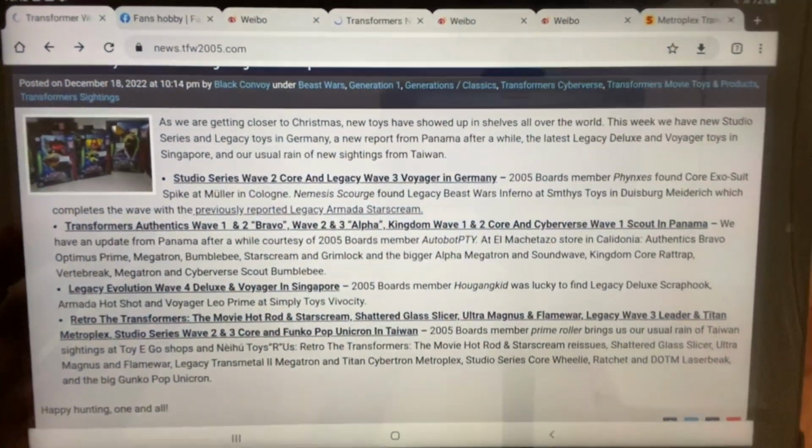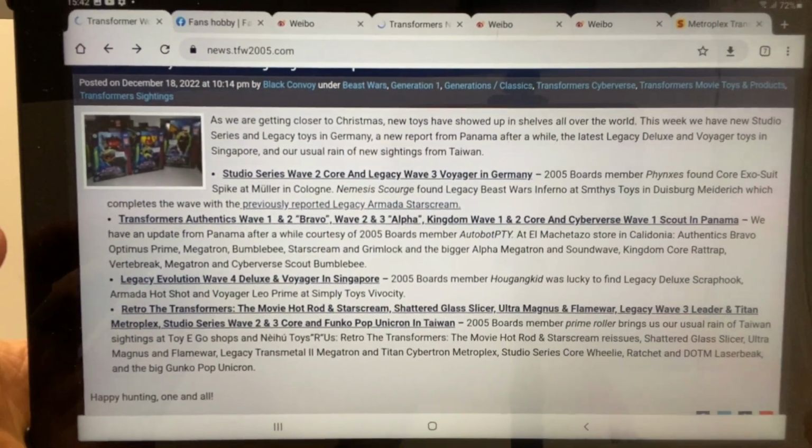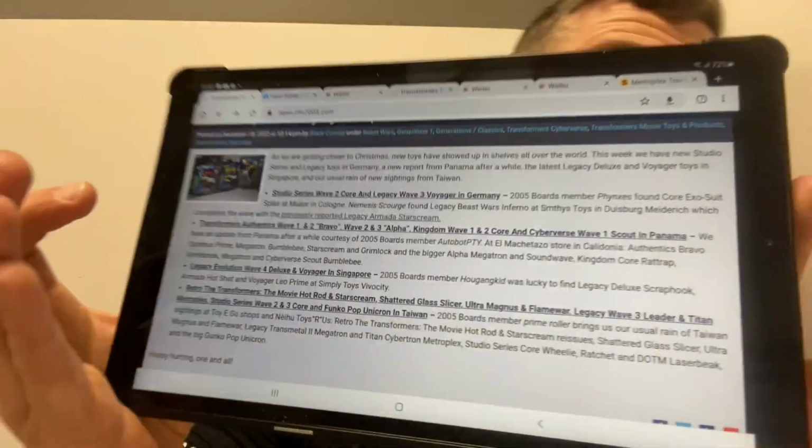Right, moving on. In fact, I'm going to hold this here and I'm going to read out some of them. I'm going to suggest you pause if you want. This is a sightings page. So this again is from TFW 2005. So Studio Series Wave 2 Core and Legacy Wave 3 Voyager has been spotted in Germany. Transformers Authentics Wave 1 and 2 Bravo, Wave 2 and 3 Alpha, and Kingdom Wave 1 and 2 Core and Cyberverse have been found in Panama. Evolution Wave 4 Deluxe Voyager in Singapore. Retro Transformers Movie Hot Rod Starscream and Shattered Glass Slicer have been found in Taiwan.